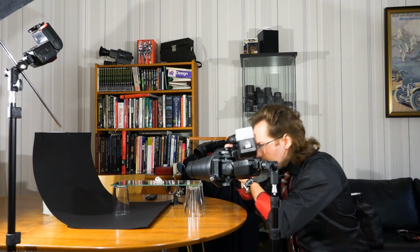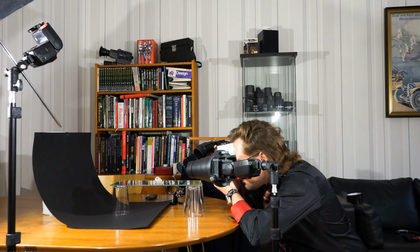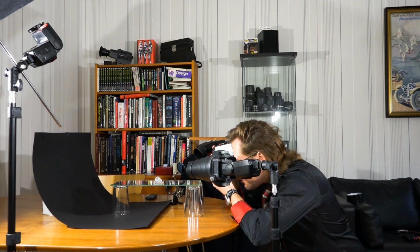Let's see if we can do one more. I changed the angle of the stone now, so let's see what we can do if we go in like so, with the entire plate in the image. There we go. And I think I'm gonna go f14 for this one, since the closer you get to the subject, the narrower the depth of field it will become. That's basically the nature of close-up photography. Very interesting. We are starting to see a little bit of the pores of the stone itself.